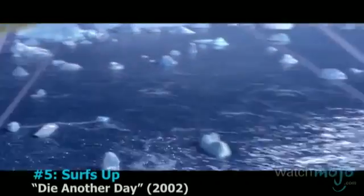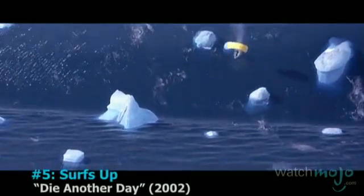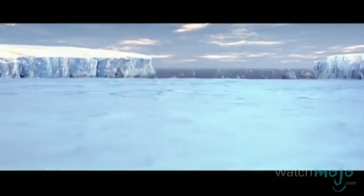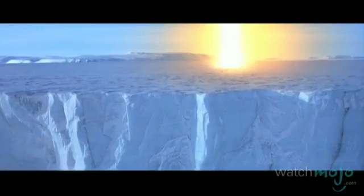Number 5. Surf's Up, Die Another Day. This is the Bond film that finally jumped the shark and caused the series to go on full reboot. A major factor in this was the attempt to take the action to ridiculous new extremes. Namely, Pierce Brosnan tries to outrun an outer space heat beam before surfing a tidal wave.